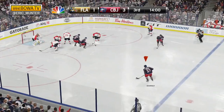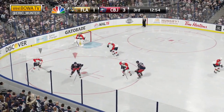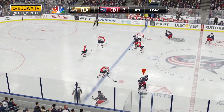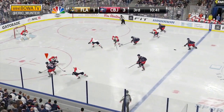Columbus still with the puck, feed to the point. Here's Murray, he shoots through traffic. Luongo saw that. Played it off to Dmitry Kulikov now. Kulikov's breakout feed is intercepted by the Jackets. Murray looking for an open Jacket, finds it in Johansson. Johansson to Murray as the Jackets refuse to dump and will now gain entry into the Panthers' end.